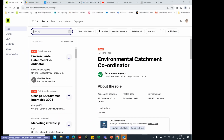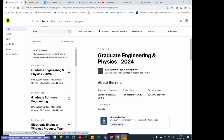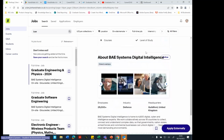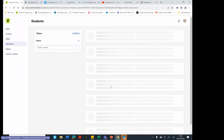When you go into particular jobs, let's see if I can find a local business here, like BAE Systems. If I was to go into BAE Systems, I can look down and see information about the company, but I can also see that they've got some alumni, some graduates who worked at BAE.